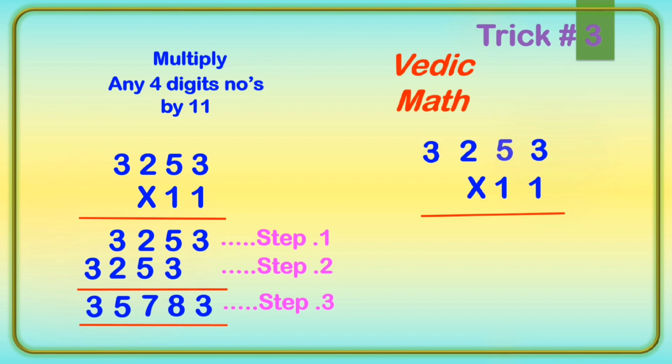Whereas in Vedic maths, the same number 3253 is multiplied by 11 in a single step. The answer will come in a single step. In the traditional method, we got 3 steps. It is consuming a lot of time. We are going to solve this one in a single step. I will teach you how to solve it within a few seconds.